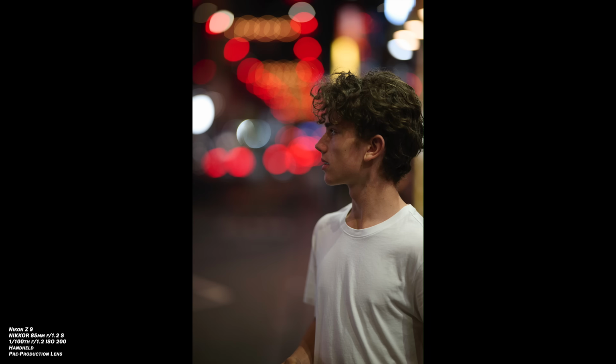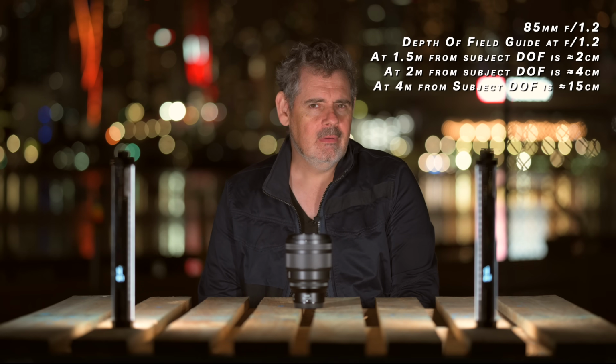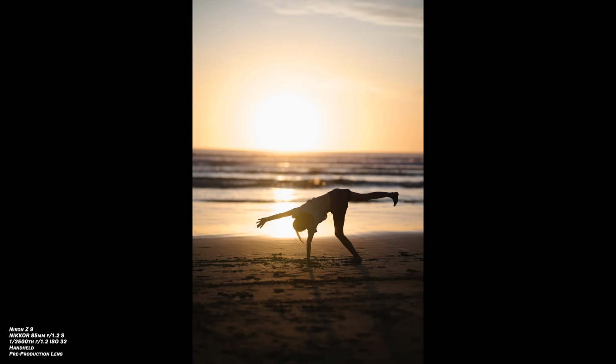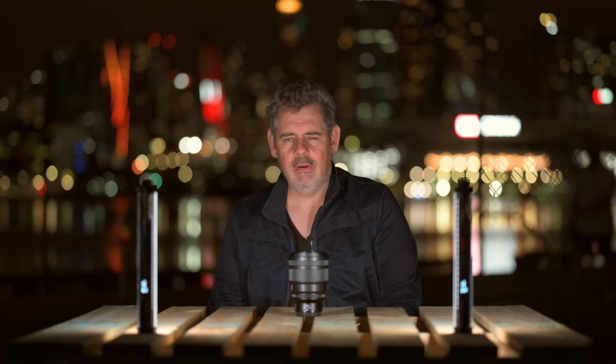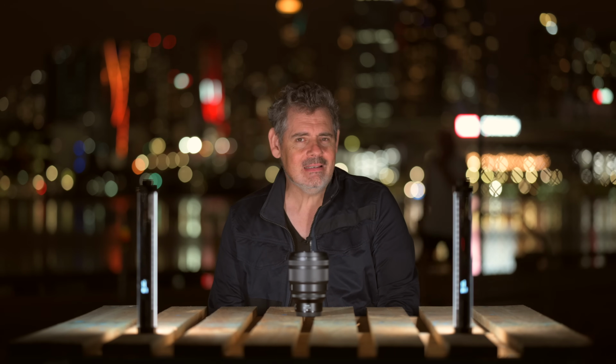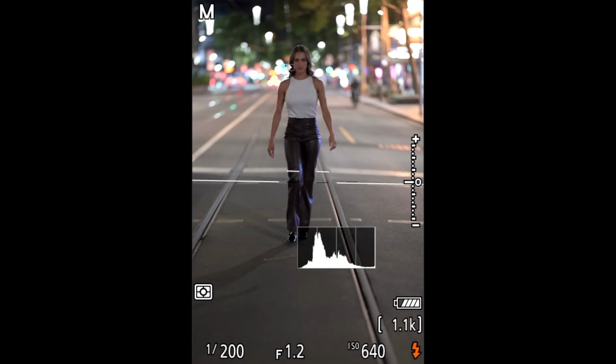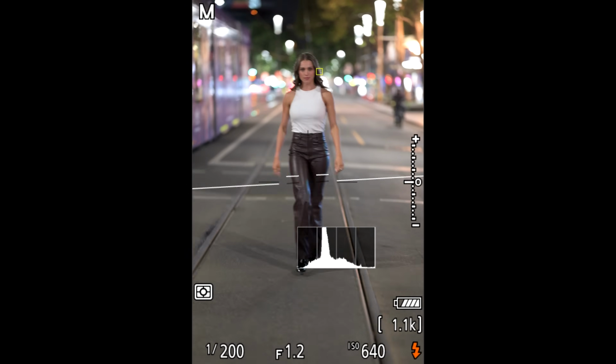Let's for a second talk about autofocus, the Z9 and this lens. It's an 85mm lens, it's 1.2. When you've got a mid shot, you might have something like 2 centimeters worth of depth of field. I have photographed my kids running down the beach towards me. The Z9, with its extraordinarily capable eye auto detect and the 2 STM motors in this lens, they keep up with each other and you get an extraordinarily high keeper rate.